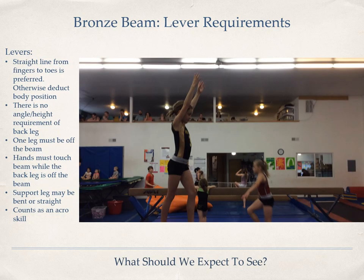Okay, we get lots of questions about the lever on beam, and that would depend upon what part of the country you're from, because I might be saying lever. Okay, so lever, lever, whatever you want to call it, we get lots of questions. So what exactly are we supposed to see? Well, ideally, we want to see a straight line from the fingers to the toes. That's preferred. Otherwise, we're probably going to take a body position deduction. There is no angle or height requirement of the back leg. Hands must touch the beam while the back leg is off the beam. The support leg may be bent, it may be straight, and yes, it counts as an acro skill for bronze.